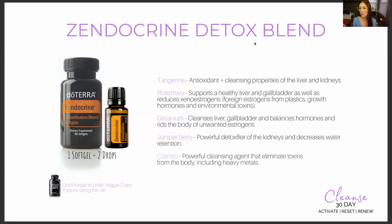So that's what our hormones do, right? They're messengers. They tell your cells to do a certain thing. These xenoestrogens are also messengers, except they have the wrong message, and they instruct your body to act in ways that create discomfort. So rosemary is a really important part of this blend, and it's a big part of this cleanse. And I know a lot of us have wonky hormones, and addressing toxic load and the amount of toxins that you're exposed to can go a really long way in helping to balance that system out.